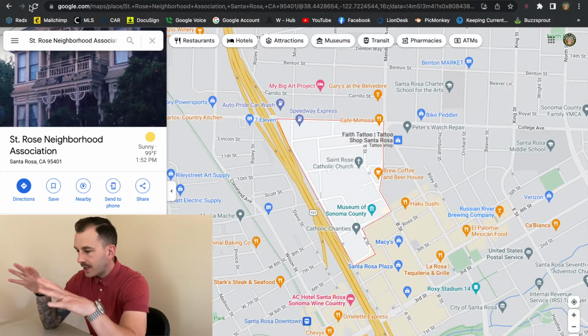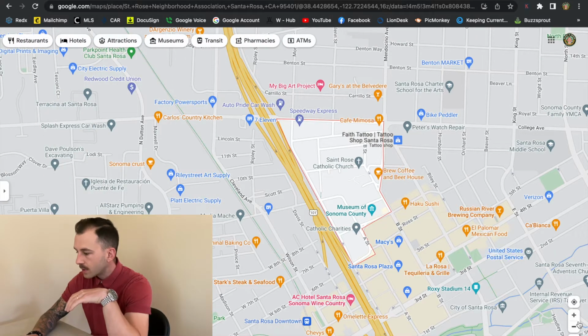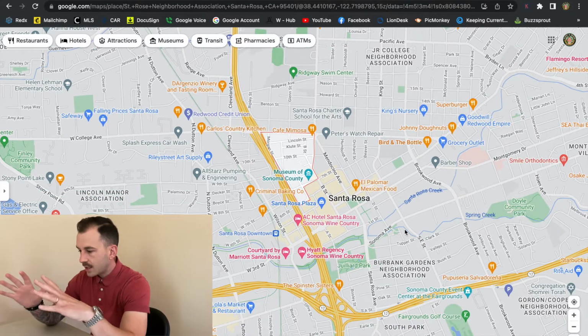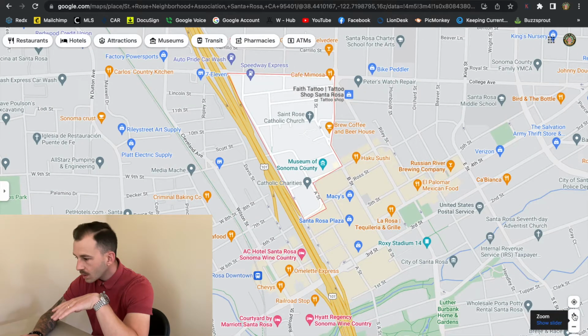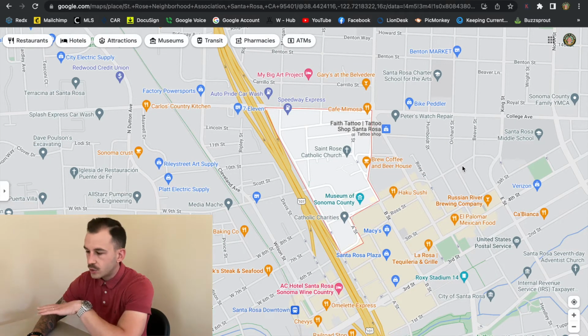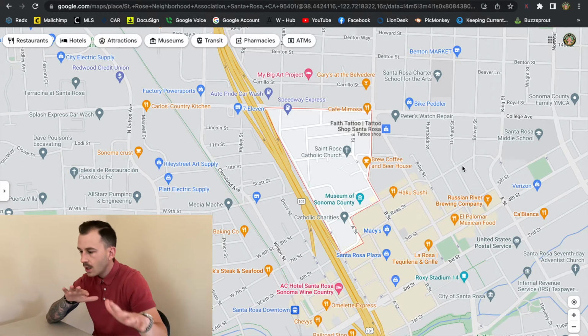All right, so right off the bat, I just want to show you guys a little bit of where this neighborhood is before we get too deep into the video here. So let me zoom the map out. So here is Santa Rosa. We got Highway 101 running north and south. We got Highway 12 running east and west. Just over here, northeast, barely on that east side of Santa Rosa, is a little neighborhood called the St. Rose District. During this video, I'm going to get into everything about this neighborhood. We're going to talk about things that are nearby, location, houses, history, all of that good stuff.